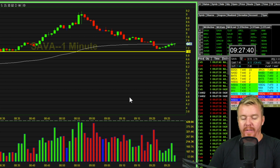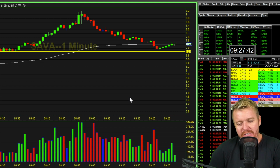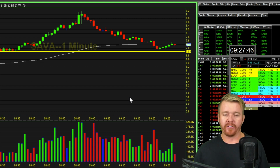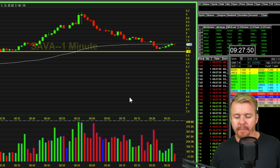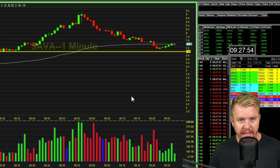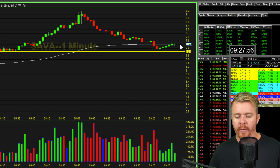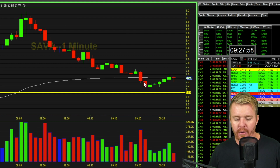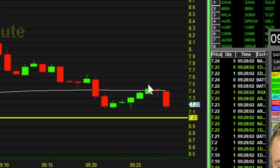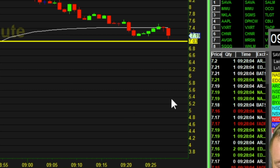If we spike right now, it's one of those things. I'd rather just get a nice little pullback for the buyers to step in going into open. I feel like it's better to pull back going into open, showing that the support is there, and then squeezing. Right now we are right there at the VWAP. You can see that white line is the VWAP that we're watching. The high on that 1-minute candle, 7.53.